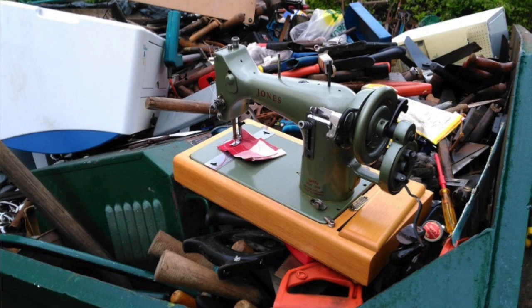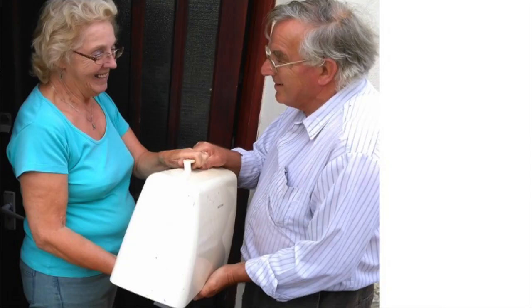TWAM recycles 250 tonnes of tools every single year. These are collected by our national team of over 250 volunteer collectors. Many requests to collect tools locally are due to bereavement and the desire to not send a loved one's tools to landfill. Many of our collectors see their role of bringing comfort to a grieving husband or wife as one of the most important aspects of their role.